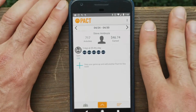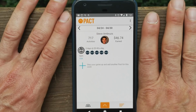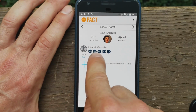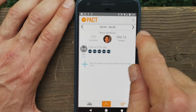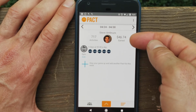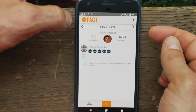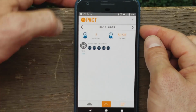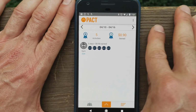Pact is right here. The way Pact works, and I'll explain exactly how this works, is you wager how many days a week you're going to exercise, and we'll talk about what exercise means. For each day that you complete an activity, you earn credit. And that credit actually goes towards real money. You can see there's $46.74 earned right there. If we go back to last week, you can see that I've earned 95 cents. The week before that, 90 cents. So it's about $1 a week.